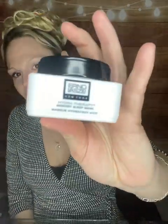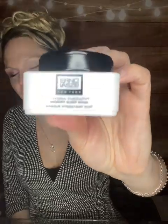One of my favorites is the Erno Laszlo. This is very expensive retail value, but I would say 8 times out of 10, I can find this product at my Marshalls and TJ Maxx for under $20. Actually, this smaller size right here, I want to say is like $10. If you get the super large one, I think it's like $20 or something like that. But it's an expensive product, but you can find it cheaper. So anyhow, I will do my skincare routine, then I'll put this on and wash it off the next morning.